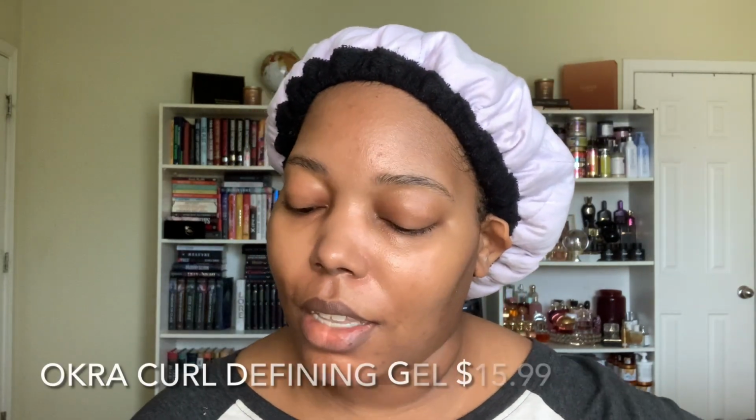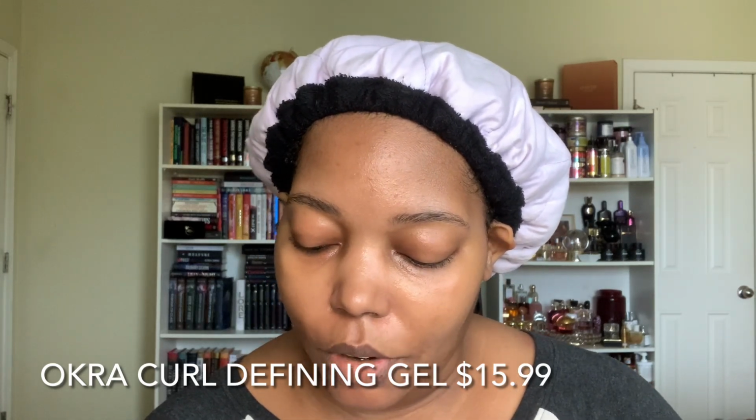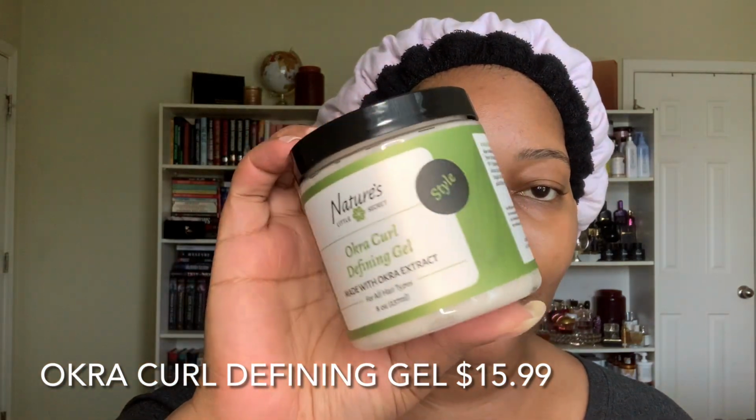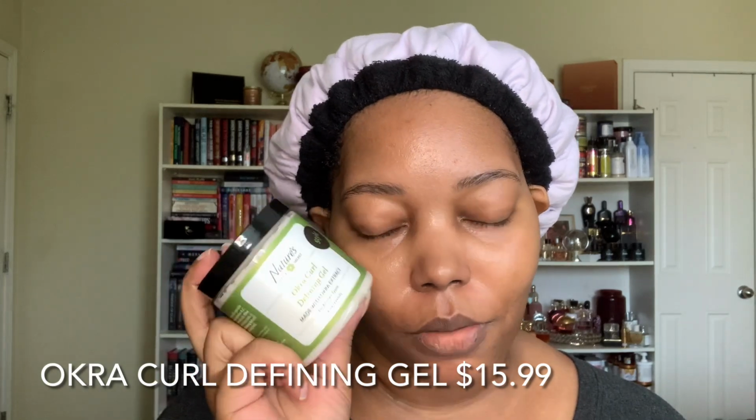So let's get into the specs and then we'll get into trying this baby out. Again, this is the Nature's Little Secret Okra Curl Defining Gel made with okra extract for all hair types. And she comes in a nice 8 fluid ounce container. And I love her rebrand. I just love the packaging. It's so pretty.